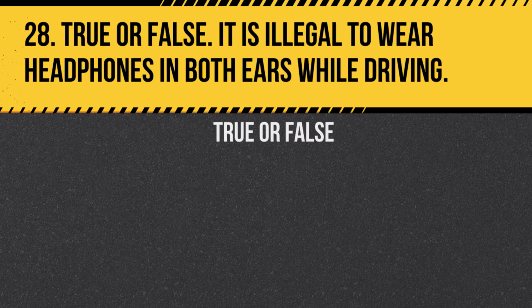Question 28. True or false? It is illegal to wear headphones in both ears while driving. Answer: true. Wearing headphones in both ears restricts a driver's ability to hear crucial sounds.